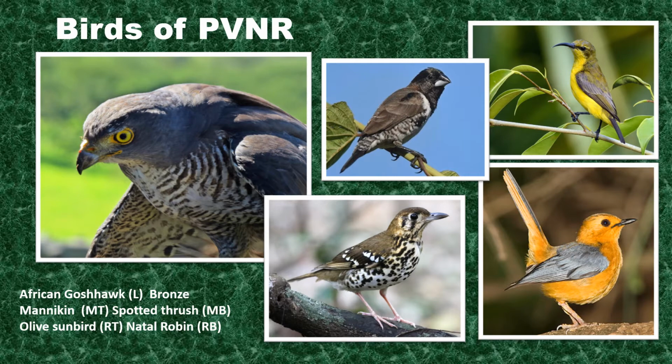In the middle, in the blue sky, we've got a small bird, very common in Durban gardens, called a bronze mannikin. He's a seed eater. On the right of him we have the olive sunbird perching on a Dalbergia branch. Very pretty. At the bottom we have a small spotted bird called the spotted thrush, literally. And the little bird at the bottom right, picking up his tail, is the Natal robin. A very shy bird. If you walk softly, you'll often be able to spot him in the undergrowth.